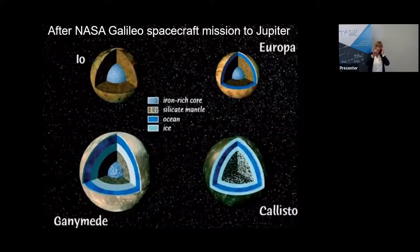So this is what our understanding of the internal structure of the 4 large Galilean moons at Jupiter was, following NASA's Galileo spacecraft. So the 4 large moons, as you can see, are Io in the top left. Io is a very strange moon in the sense that it's got volcanic activity on the surface, and it's sulfur volcanoes. So spacecraft try and keep as far away from Io as they can because the spacecraft and the instruments wouldn't last long in the environment of Io.